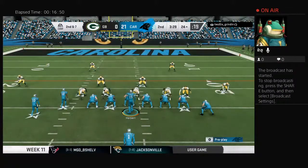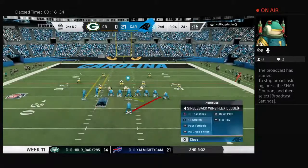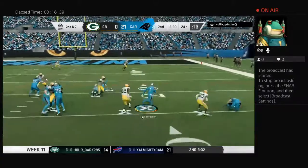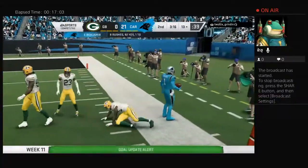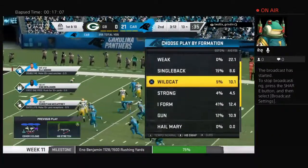3 yards on that last carry. Here's 2nd and 7. Switch. General West. Now a give, right side. Benjamin. And they'll work it inside the 15-yard line before it's all said and done. 11 yards and a Panther first down.